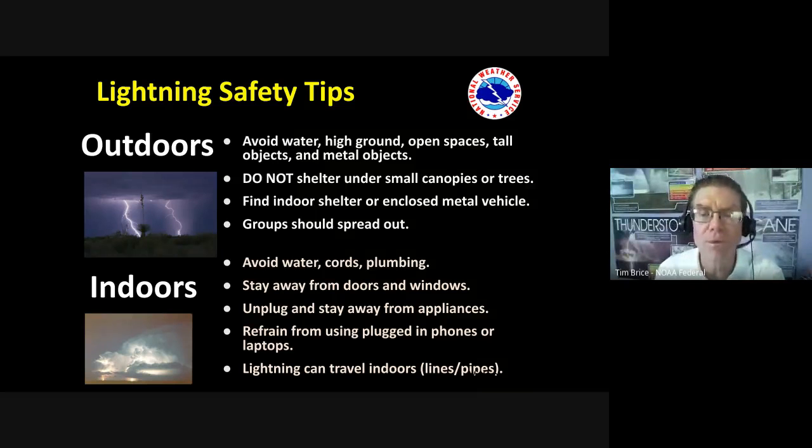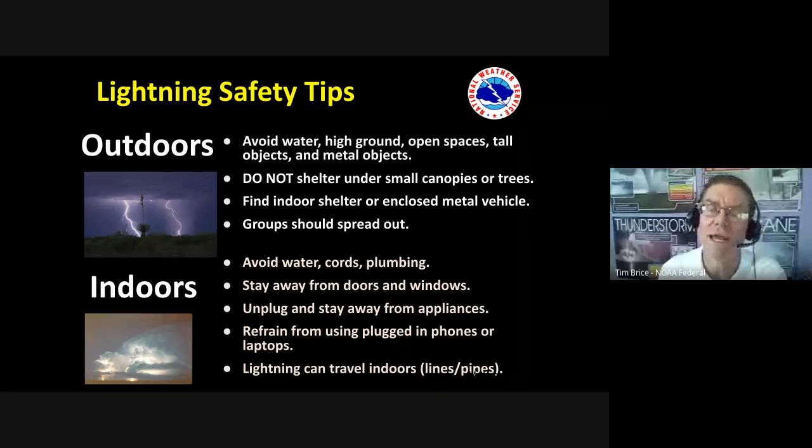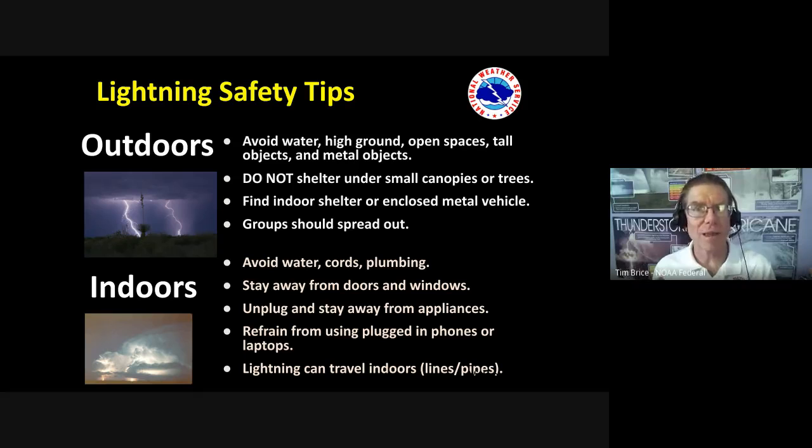So we tell people the best place is to go inside a building or actually a metal vehicle like a car or a truck. It's got to be an all-metal vehicle, so I'm not talking about a convertible. You want a car or a truck. And that's actually a safe place to be because of the way the metal and electricity behave. If you're inside this metal box, and that's essentially what a car or a truck is, you're safe because electricity stays on the outside of that metal box.